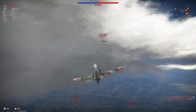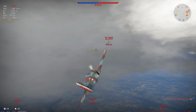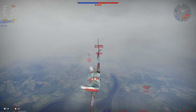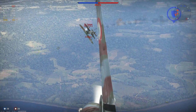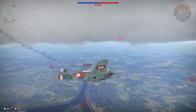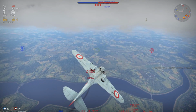Top speed in a dive is 647 kilometers an hour for the red line and 690 kilometers for the rip speed. Stall speed in the plane is good with 130 kilometers an hour. Stalling planes out that are not biplanes will be very easy with that kind of speed, pretty nice.